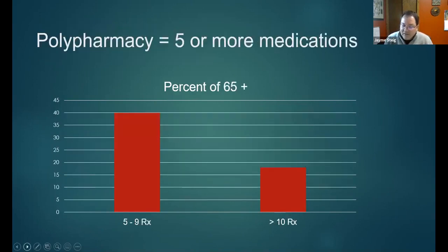This same study showed 2 in 5 adults age 65 and older take between 5 and 9 medications, with almost 20% taking 10 or more medications. I've seen more recent studies that show that the 5 to 9 prescription range could be as high as 60% now. So we have an even greater number of older adults that are meeting the definition of polypharmacy.